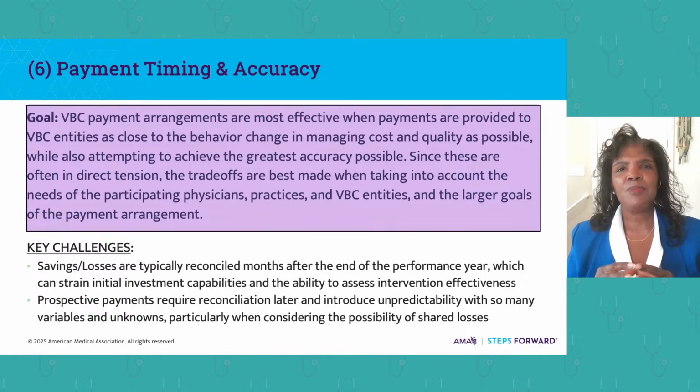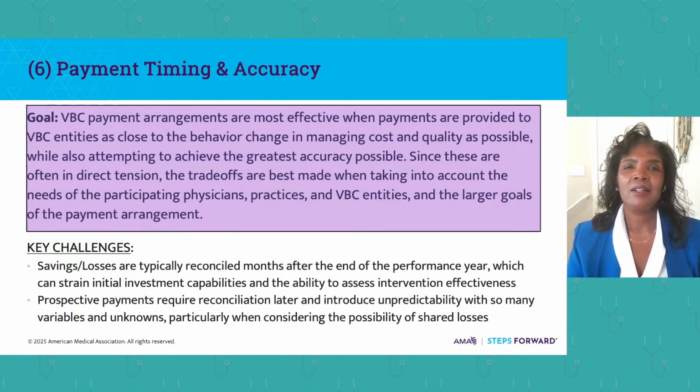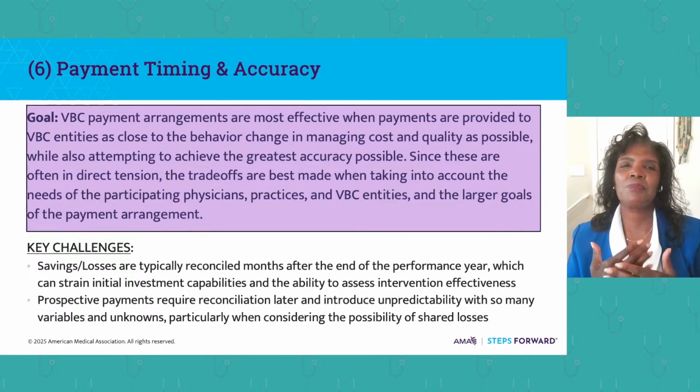And so our arrangements are most effective when the payments are provided to the VBC entities as close to the behavior change and managing the cost and quality as possible. What does that say? When a practice has achieved those quality metrics and they've crossed the quality gates, they want to see payment. And 2 years later or 3 years later to say, okay, what we did, oh yeah, it was really good 3 years ago. So I don't even remember what I did 3 years ago. And so if we're really going to affect the change of behavior, we really want to see it as close as possible as we can for those payments.